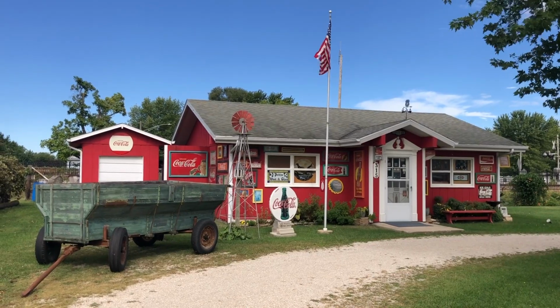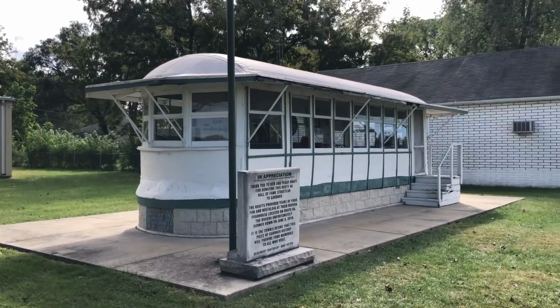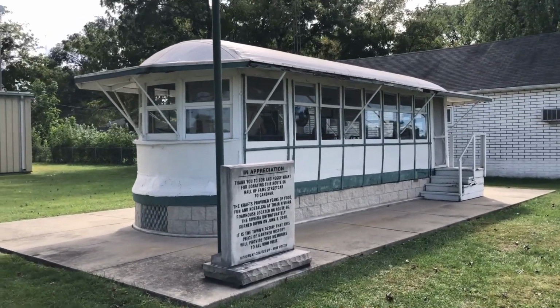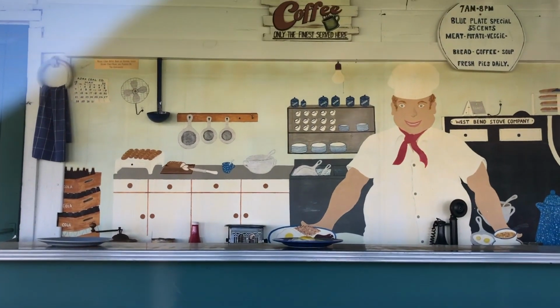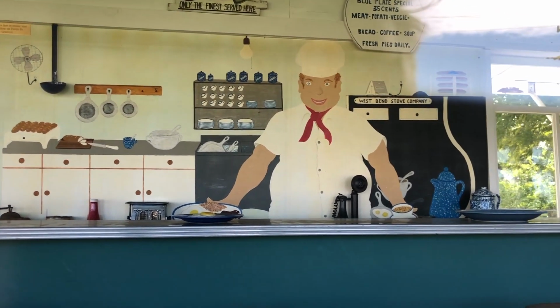And then down the road a bit, you hit the town of Gardner, where you'll find this restored streetcar diner, which is over 100 years old. You can't go inside, but you can look through the windows and see the wooden benches and stools and the chrome countertop. It's really cool.